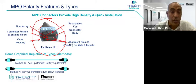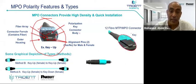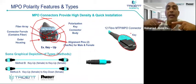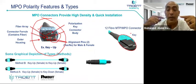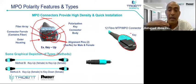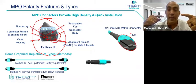On each connector, you can see here you have alignment pins. These pins are on the male connector, and the female has none. Let's start with the MPO. You can see here the key of the connector, the polarization key, and also the gender. The MPO connection is just like an alignment adapter: you have alignment pins and a gender, male or female, but note that you need to connect the female to the male.